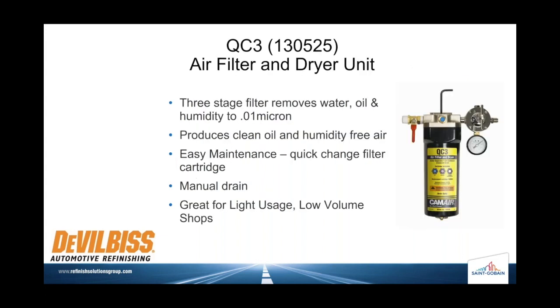Okay, a step up from those. This is very similar to the HR 602, the orange unit we just looked at. The difference is this is truly a 3-stage unit. This is the QC3 or the 130525. This unit here will do water, oil, and humidity because there's a desiccant cartridge in there. It removes water and oil and humidity down to 0.01 micron, clean air, easy maintenance for quick change filters.